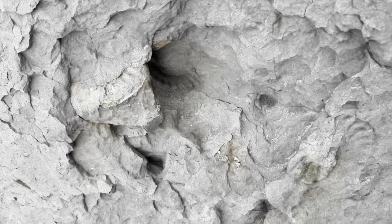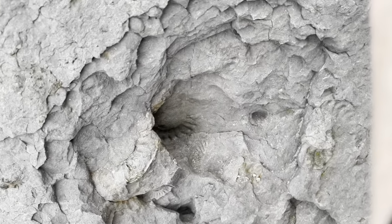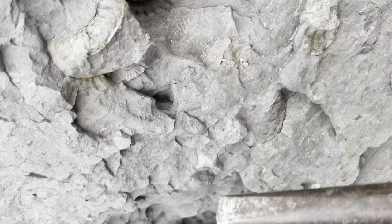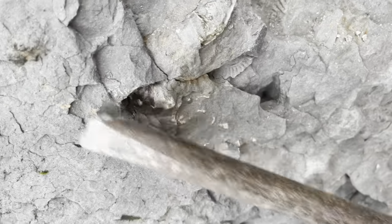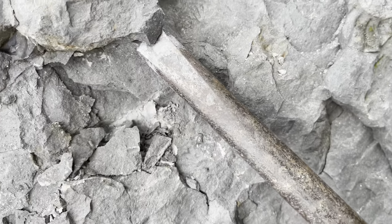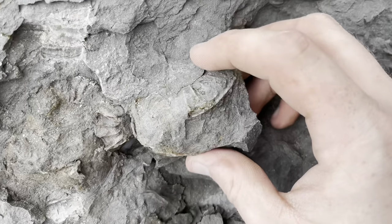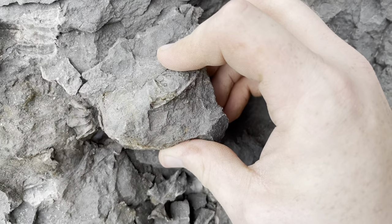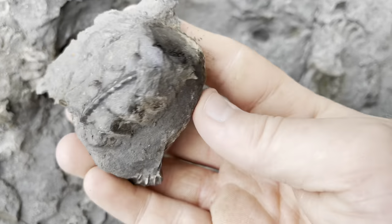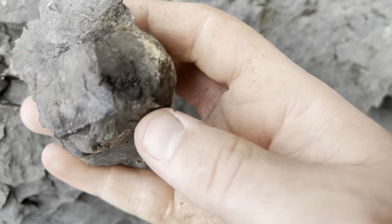Okay, let's have a look at this one. I think this one will come out pretty easily. It looks like it's in a solid rock as well. Okay, perhaps if I reveal this little piece first. Oh, there we go. Look at that. That's pretty exciting. Gosh. Just another pretty squashed one. Imagine how nice that would have been to be perfect.